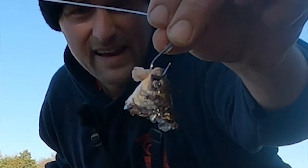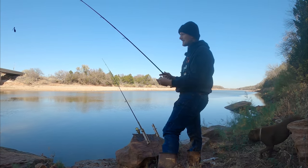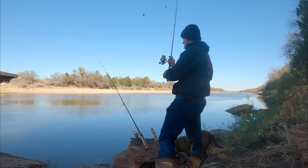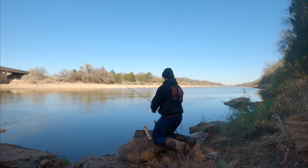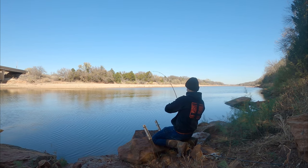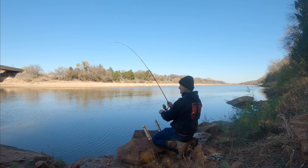Here's a new bait, an itty bitty carp head. Very, very small common carp. It's a really nice little bait. And we know fish love carp, so it ought to work pretty good. Here we go. Man, that almost feels like a good one. If it doesn't come off this time.